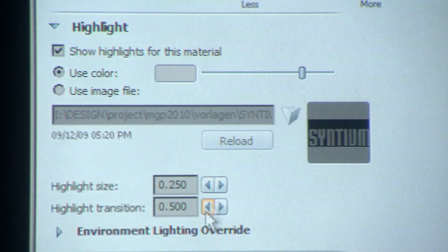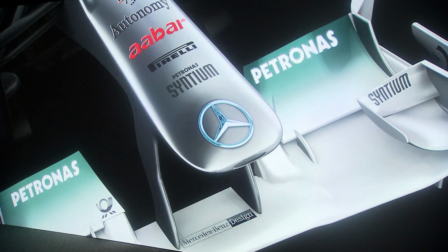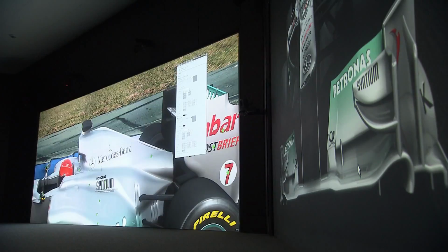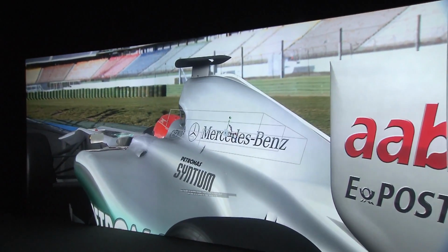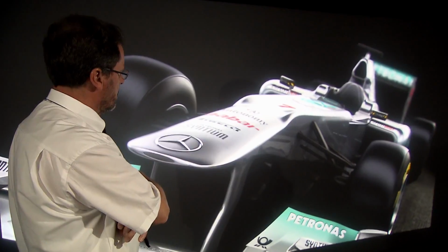The Mercedes GPW02 can be depicted on any circuit, in different weather conditions and lighting, in an enclosed space or under open skies. Every section, no matter how small, is brought into perspective. From the outset, a creative process.